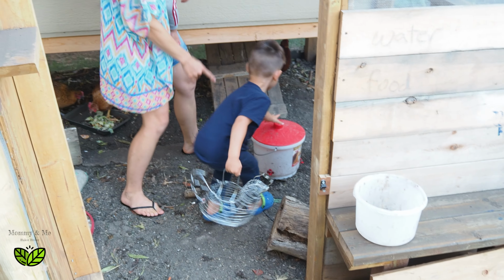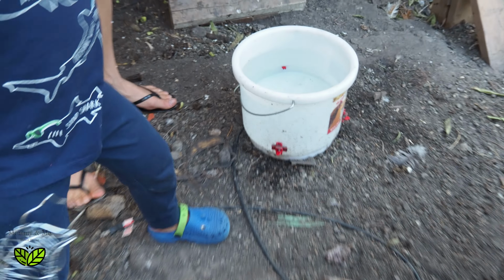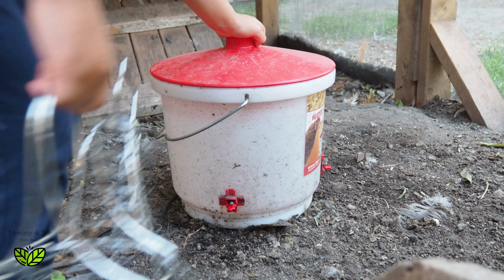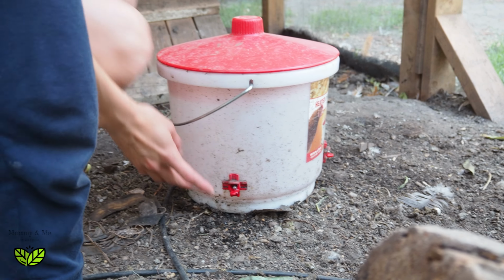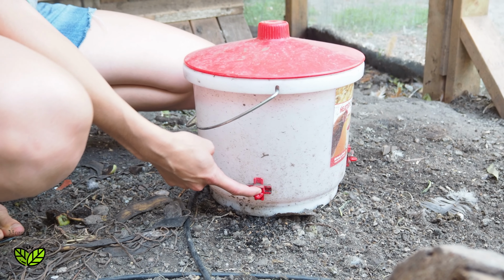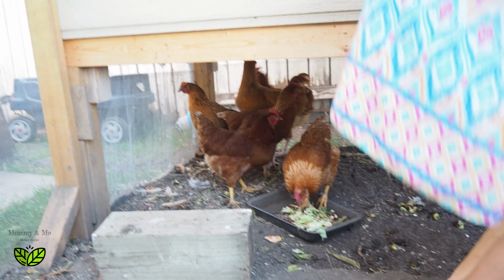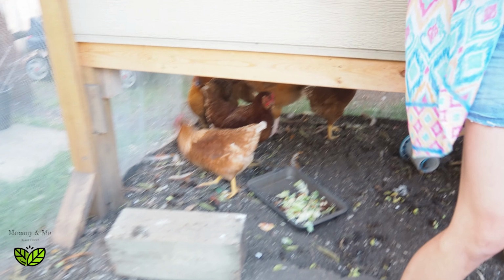And you literally, look how easy. You open the top, and it's super awesome because this one is heated, and it's super neat because the chicken just comes up here, and then they just peck at this, and the water releases. And that's how they get water. But when it's empty, we just take it and fill it up. So yeah, this is the run.